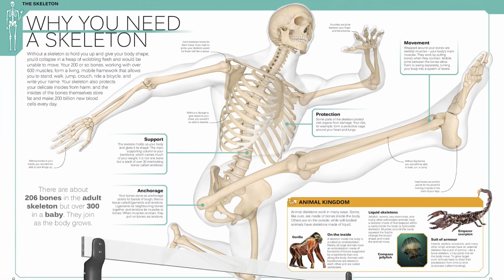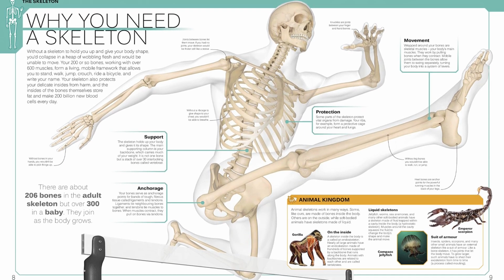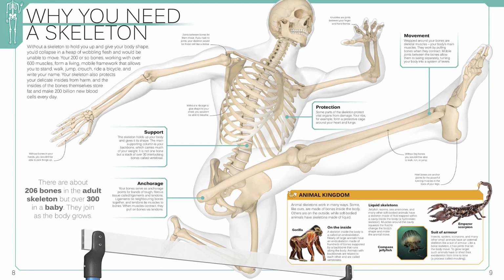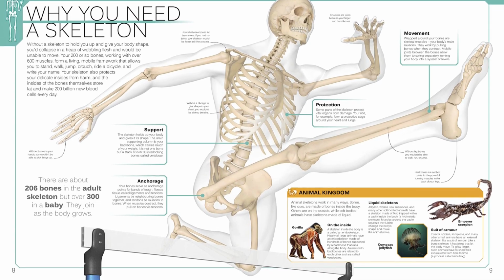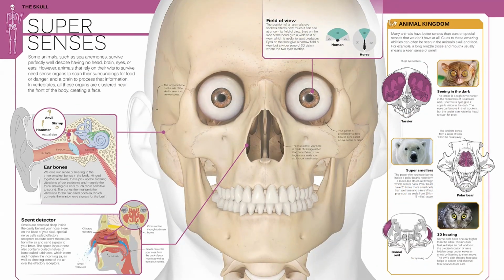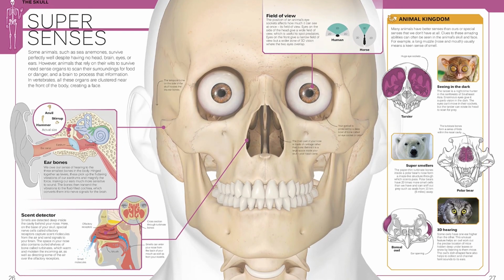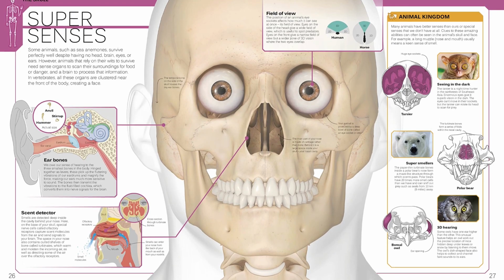Packed with amazing 3D computer images highlighted in different colors, the skeleton book allows children to explore every bone and joint in the human body in minute detail. Take a look at the spongy inside and tough exterior of the bone structure. Learn about the longest bone in the body and see how bones grow with age.